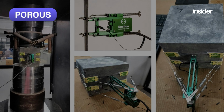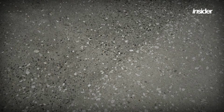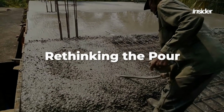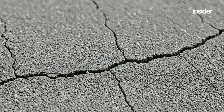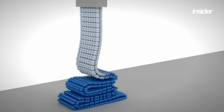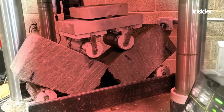Concrete is, at its core, a porous material. When you mix it and pour it into a mold, you're also trapping water in tiny air pockets throughout the structure. Standard practice for decades has been to vibrate the mold. A machine shakes the concrete to push out larger bubbles and help everything settle. But no amount of vibration eliminates the microscopic gaps. The water that makes the mix workable leaves behind tiny voids as it evaporates. Those voids become weak points, and under stress, cracks start from weak points.